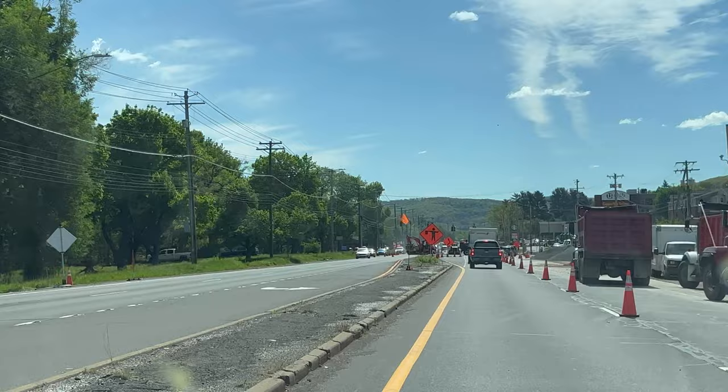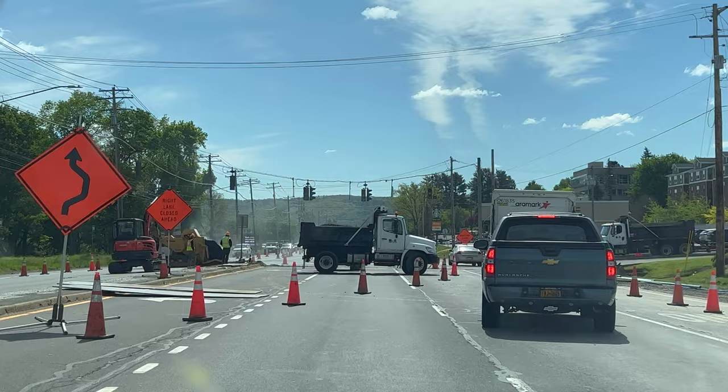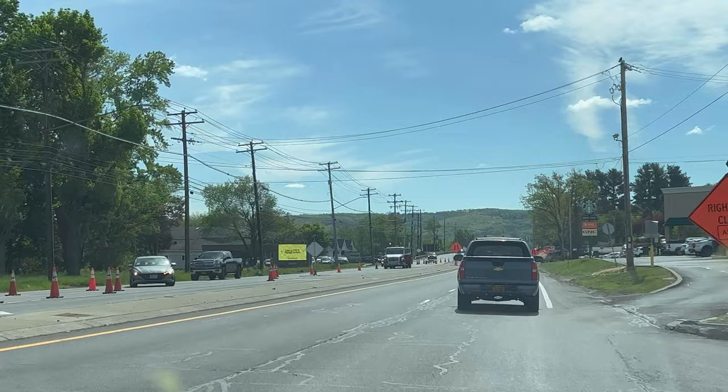Nope, this traffic light up here isn't working. I had a guess, they're probably installing new crosswalk equipment, like crosswalk signs and things like that. Because, yeah, that light is out. Down for the count.